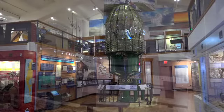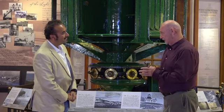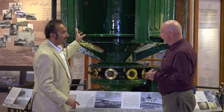It has 624 pieces of glass, 16 bullseyes, which are those big round pieces, and it would send a beam of light out 24 miles out to sea. 24 miles you could see this light. Absolutely. And it was up on a higher bluff than it is today.